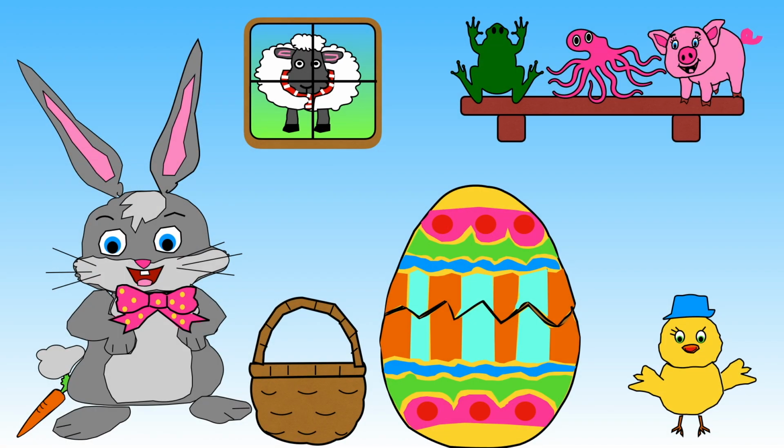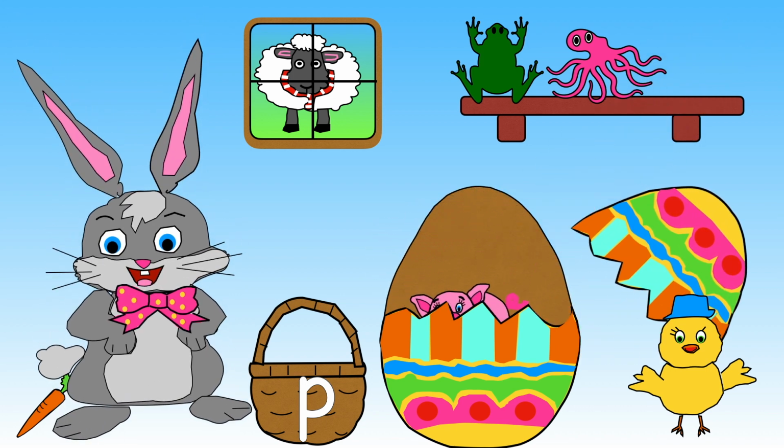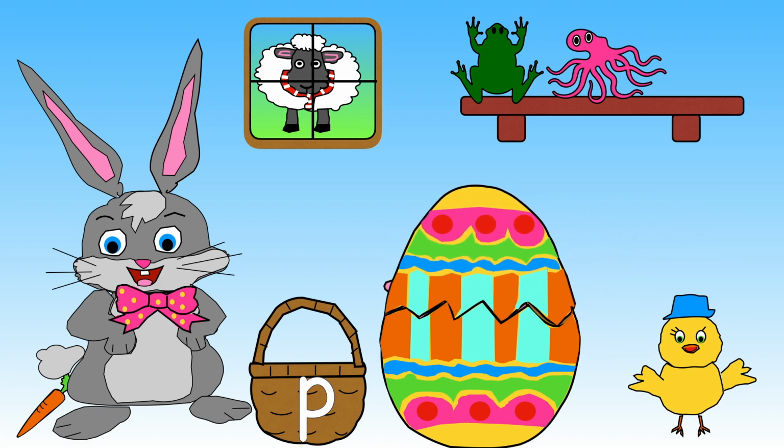Rosie now needs a toy that starts with a P. Which one is it? Frog, octopus, pig? That's right, it's the pig. P is for pig.